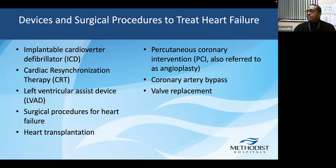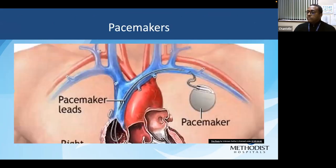As people get sicker, sometimes they get put on what we call a left ventricular assist device, which is kind of an artificial heart that you can walk around with. And of course, there are surgical procedures that are used for treating the heart, including heart transplant. If you've got blood vessel blockages or valve problems, there are other things that can be used to help with that. Next slide.